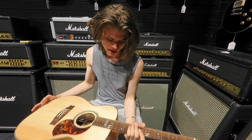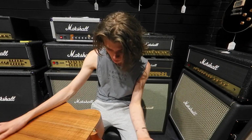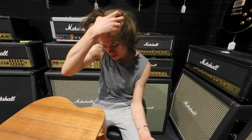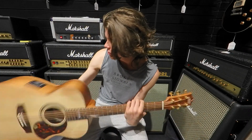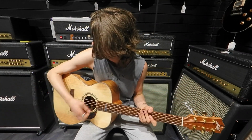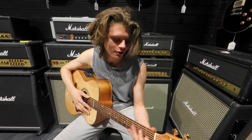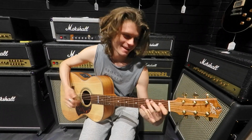It's just beautiful. And Tommy Emmanuel plays a guitar very similar to this, so that always helps. I love the satin finish too. I am a huge sucker for satin finishes, especially on the back. It just feels so smooth. I could keep going if you want, but I love Matons.